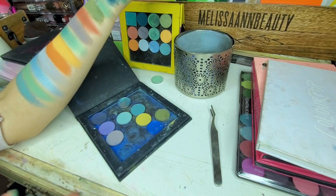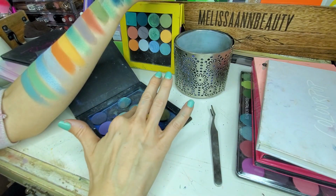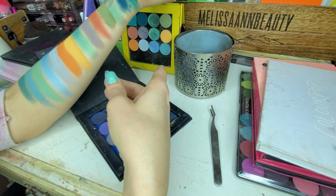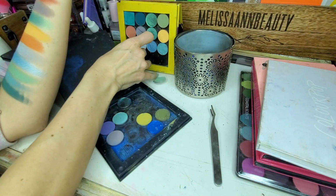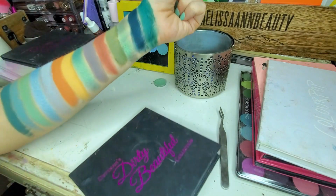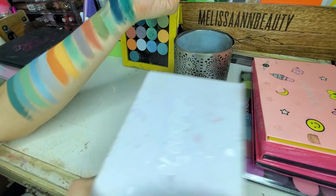Do I want this one? I think I probably do. Absolutely. This is Jaded. So I've got 2 more options here. I am going to look for 2 shimmer shades because I do not have enough in here.